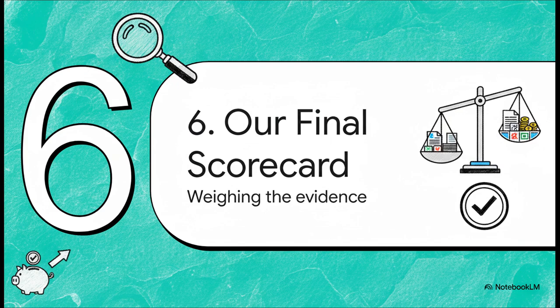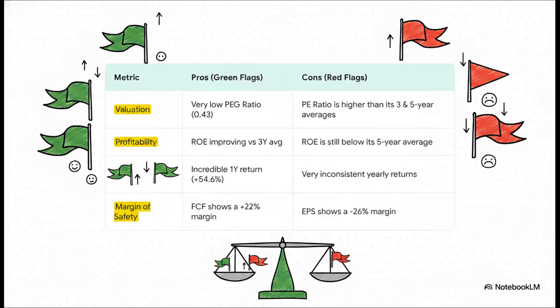Okay, we have examined all the evidence from every angle. It's time to put it all together and see where we stand. Let's head to our final scorecard for Citizens Financial Group. And as you can see, it's a perfect study in contrasts. For every pro, there's a con.